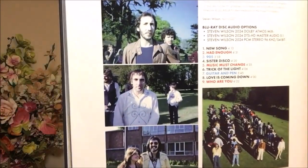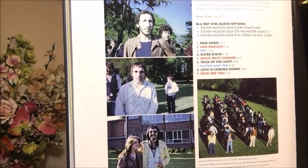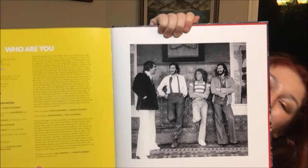Ooh, that is a lights are on, nobody's home look, Keith. Oh my god. But hey, we got a rare Entwistle smile though. Oh, and then I forgot that page. We're almost done, guys. Aww, I like that one. That one's good. Like, just imagine if it were in color. Oh my god, it would be perfection.